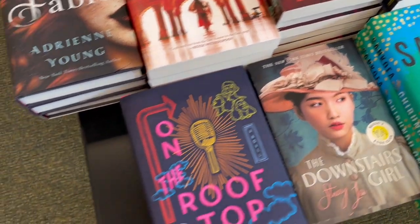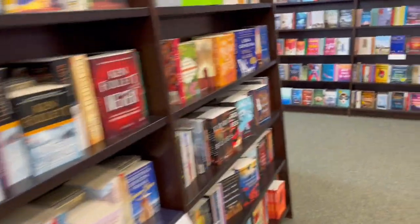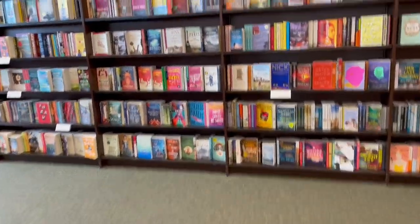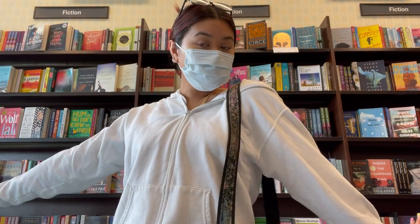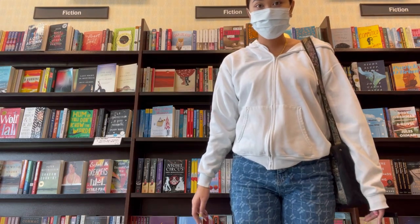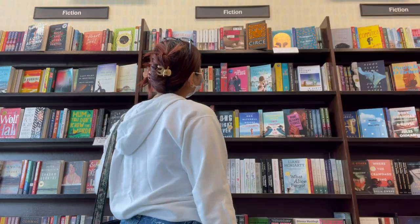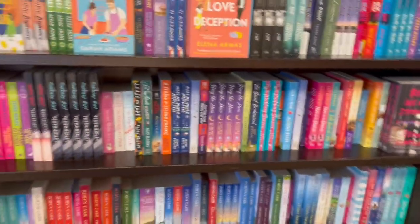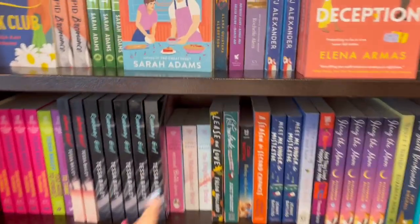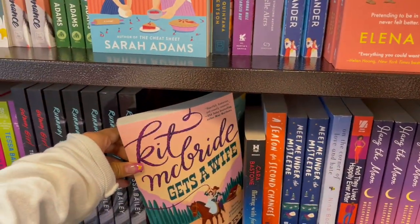After browsing all the tables, I didn't find anything too interesting, so I went to the fiction area. And I just browsed around. I feel like with Barnes & Noble, everything is facing forward, so it's really easy to look. I don't really have to pull anything. So with the camera, I just show you glancing wise. That's why I felt like I moved a little fast, because that's how I see it when I'm in the store. But now that I'm editing, I know for next time.